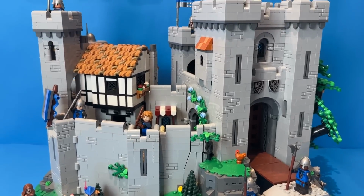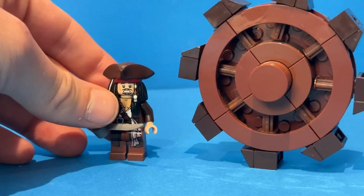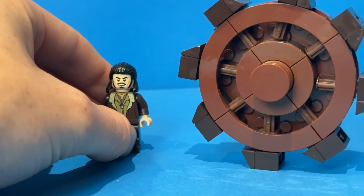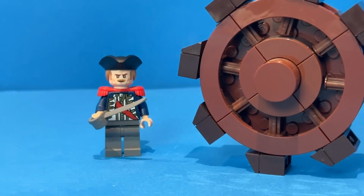For the wheel itself, I looked over to my Lion Knight's castle, pulling the water wheel off of that, and then as I only had one Pirates of the Caribbean minifigure being Jack Sparrow, I had to use a Bard the Bowman to make up Will Turner, which I think looks decent, and then I made a custom James Norrington with an old Imperial uniform.